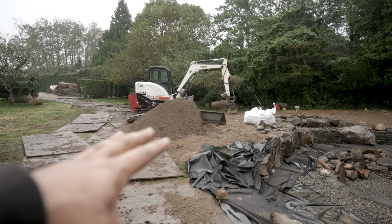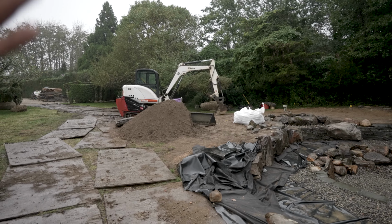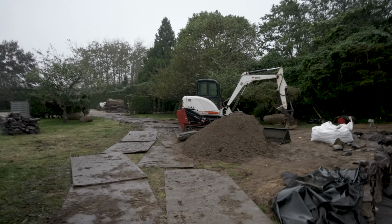And just like that, it is 2 days later and it's raining. We're just finishing off day 5 of this project, day 7 for Ed and his team, but we got a lot accomplished. I'm gonna show you guys where we're at right now. So we have a couple piles of fill dirt. We're gonna be bringing in more fill dirt in a little bit.